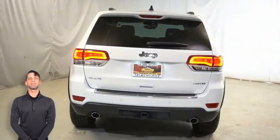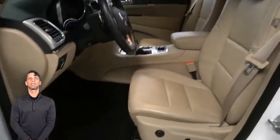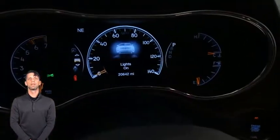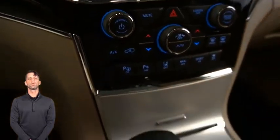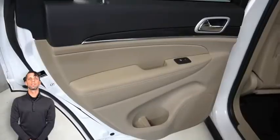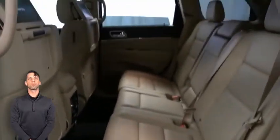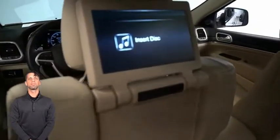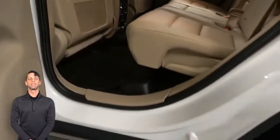heated and ventilated front seats, heated steering wheel, 20,000 miles on the odometer, an 8.4-inch touchscreen display, navigation, a rear backup camera, dual zone temperature control, SELEC-TERRAIN system, 9 amplified speakers with subwoofer, a dual-pane panoramic sunroof, a power liftgate, powered by a 5.7-liter V8 Hemi engine, and so much more.